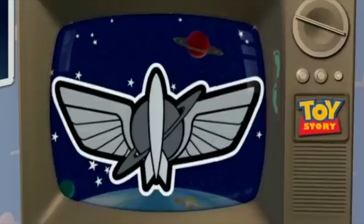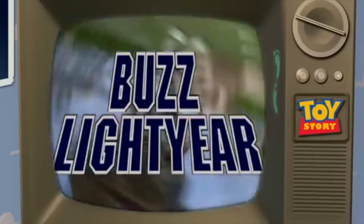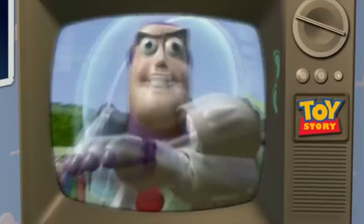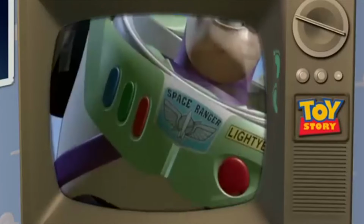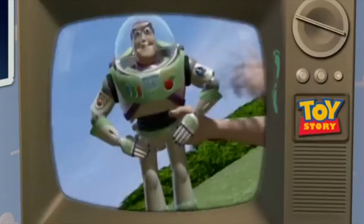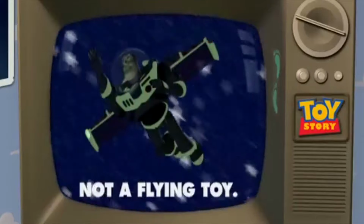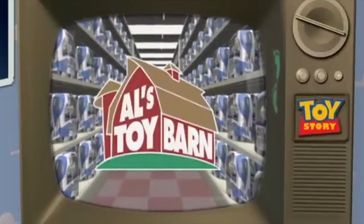Calling Buzz Lightyear. Come in, Buzz Lightyear. This is Star Command. Buzz Lightyear, do you read me? Buzz Lightyear responding. Read you loud and clear. Buzz Lightyear, planet Earth needs your help. On the way. Buzz Lightyear, the world's greatest superhero, now the world's greatest toy. Buzz has it all. Locking wrist communicator. Karate chop action. Pulsating laser light. Multi-phase voice simulator. And best of all, high-pressure space wings! To infinity and beyond! Not a flying toy. Get your Buzz Lightyear action figure and save a galaxy near you! Available at all Al's Toy Barn outlets in the Tri-County area.